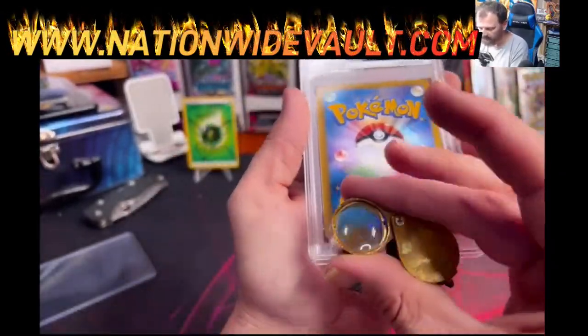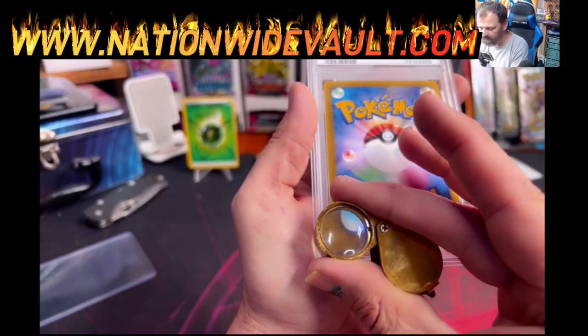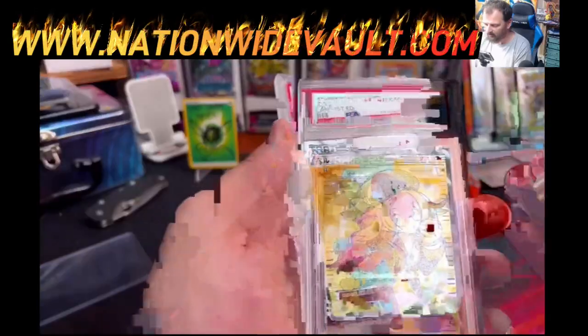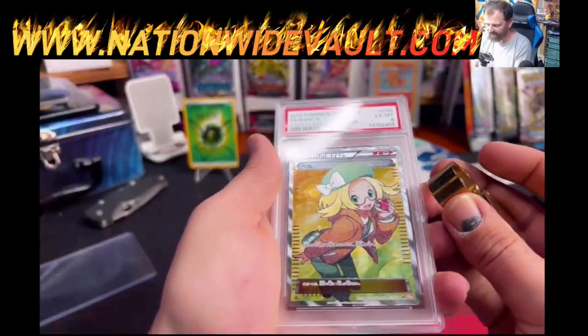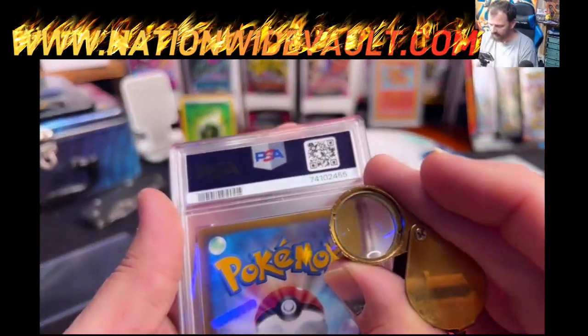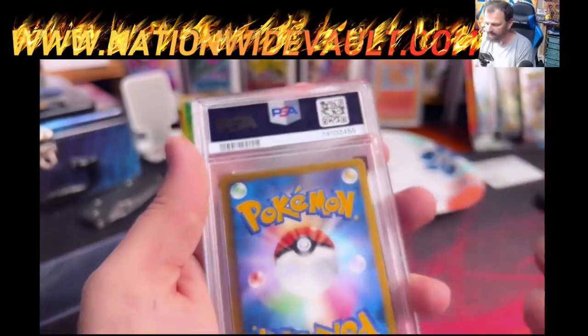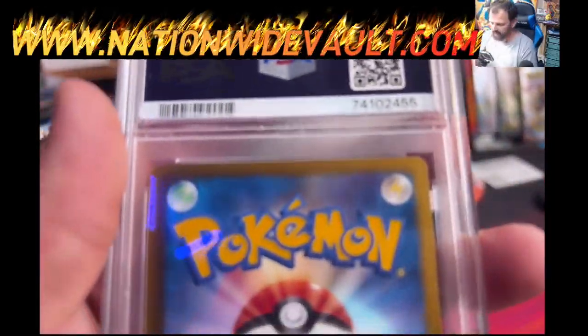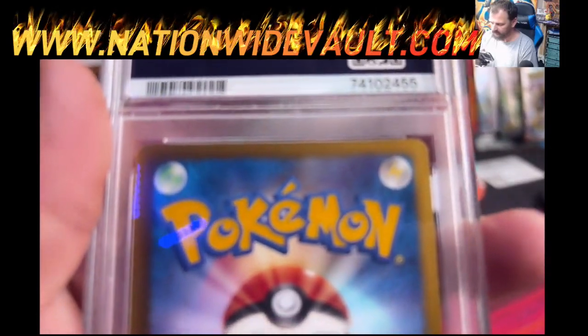I went through it with a loop. I went through this whole card, and what I found, this may not be it, but I'm willing to gamble on this. There's a dot. See it right there? I found it with the loop.